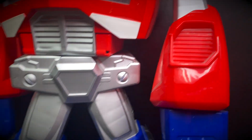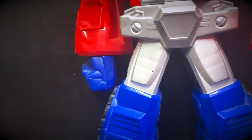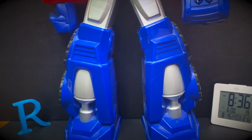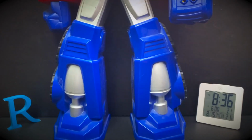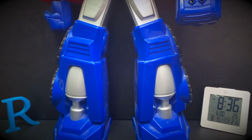and even in his arms. Maybe you can attach some stuff to his fist. His other fist is in the wrong direction. There's parts behind his legs where you can also put some figures. What do you call this? Rescue Bots, you know, those flip changer kind of figures.